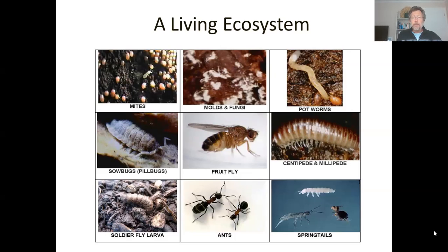Okay, just below that are the springtails, which are tiny white specks. They almost can jump around in your bin. And these feed on mold, and they love wet conditions. So again, these could be a signal that your bin might be too wet. And then we've got some pesky ants, which typically can be dealt with by keeping your area nice and tidy.